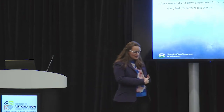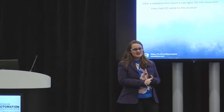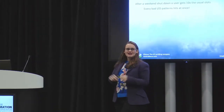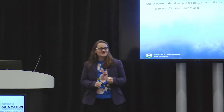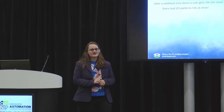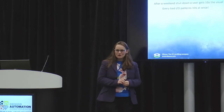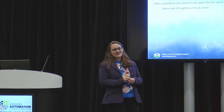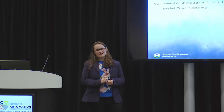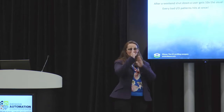One example is when a system was shut down over the weekend. Some keen bean came in on Monday morning and submitted a load of jobs to the cluster. They normally just get a few slots, but they got 10,000 slots all at once. And they didn't have particularly bad I/O, but all of their bad I/O hit the file system all at once in sync.